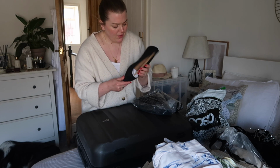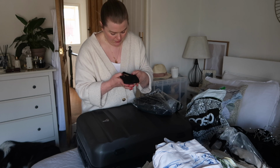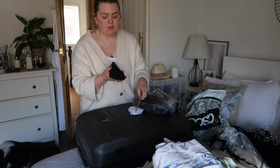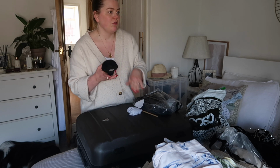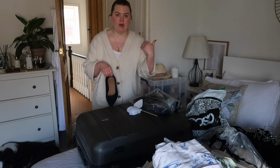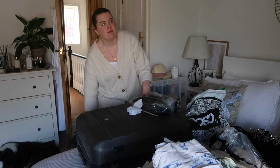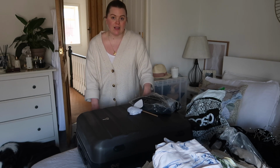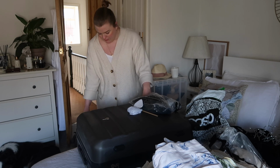So I picked these up. I think they were in the sale. I'll link them down below. But they were just a very nice little basic black flat. I think I was inspired because I was on Pinterest and I saw this girl wearing a black blazer with light blue jeans and a white t-shirt with black flats, and I thought that's a very chic look that I want to copy.